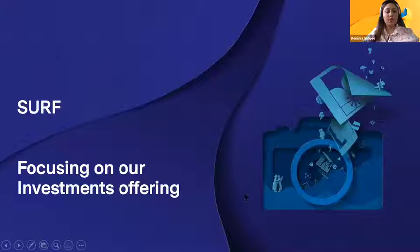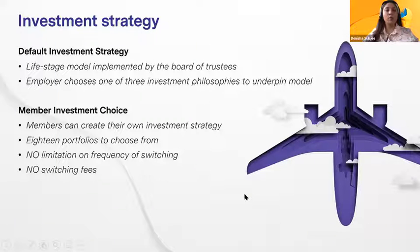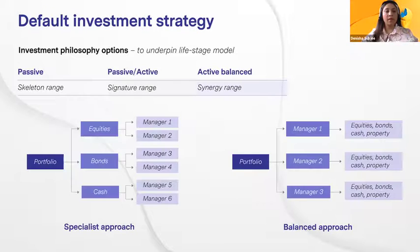So focusing on your investment offering as a Sygnia Umbrella Retirement Fund investor, you would be invested in one of the default life stage strategies. This was decided upon by the management committee of your particular employer, and then as a member, you also have the option of using the member investment choice portfolios. The three options that underpin the investment philosophies are the passive range, the passive active range, or the active balanced range.